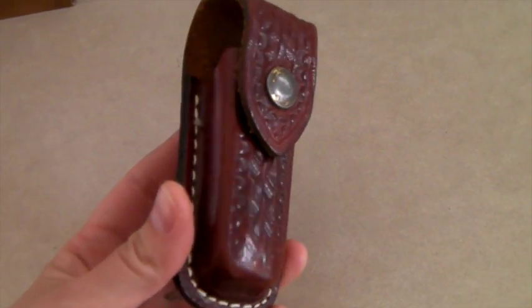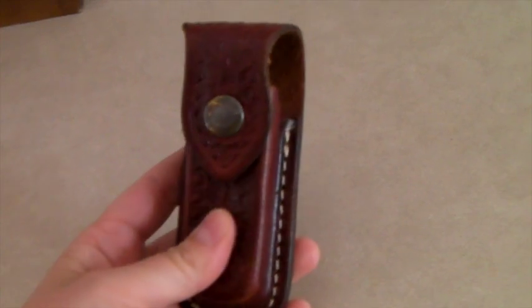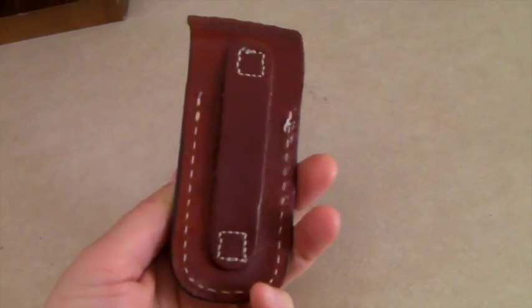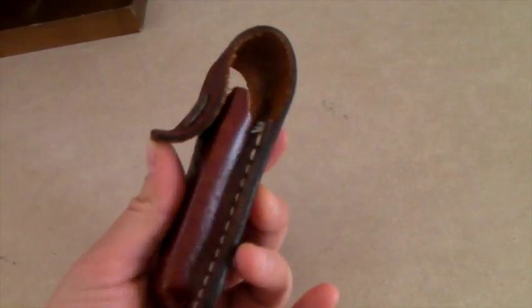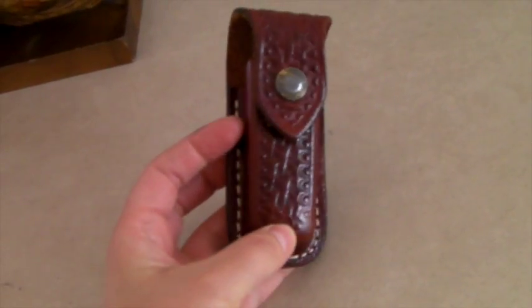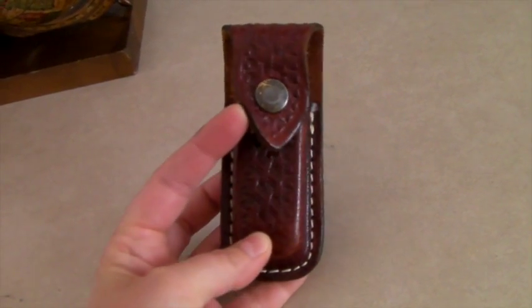This is a vintage hand-tooled leather little holster that can go on a belt. It's probably for like a folding knife or something like that. We probably got this for like $1. We see these at flea markets a lot. And this actually sold for $30.